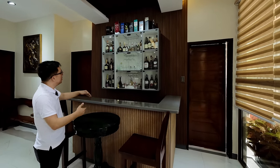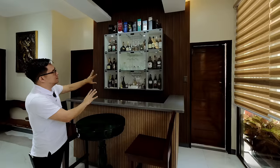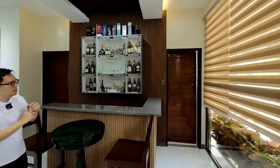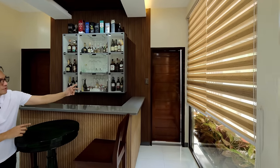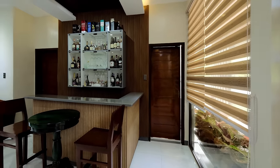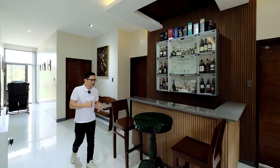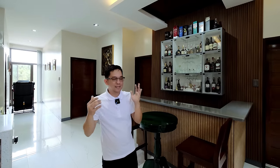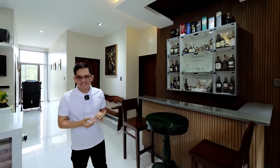Then you have a bar counter. Of course, you have a wine storage space, which is at the focal point of this bar area. And then right there you have a door which leads you to the office. And then an additional door right here leads you to the prayer room. So, the house is so beautiful, no, because it's complete. So meaning you have a bedroom for the human being and then you have a room for the spiritual being. Right? So they are Christian and they believe that when they have a prayer room, the Holy Spirit is always with them. Okay?